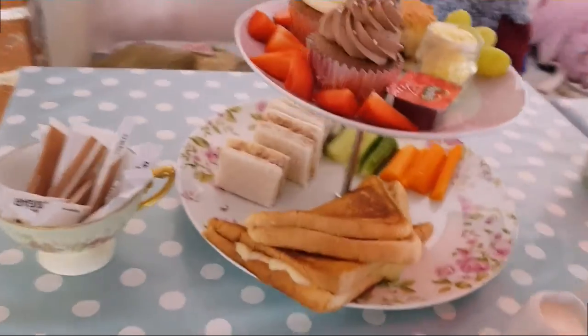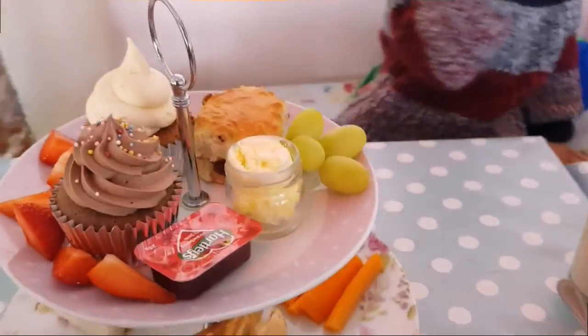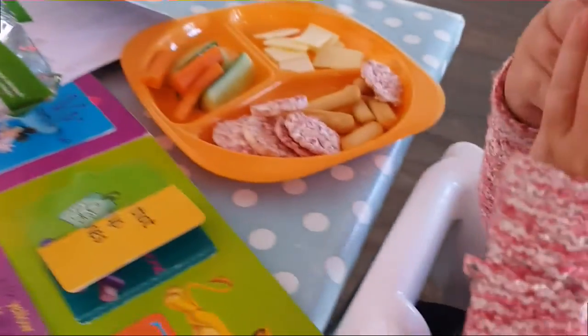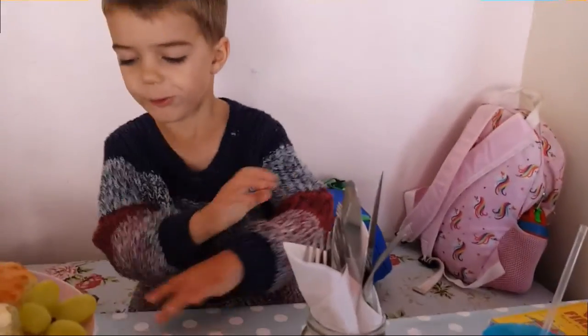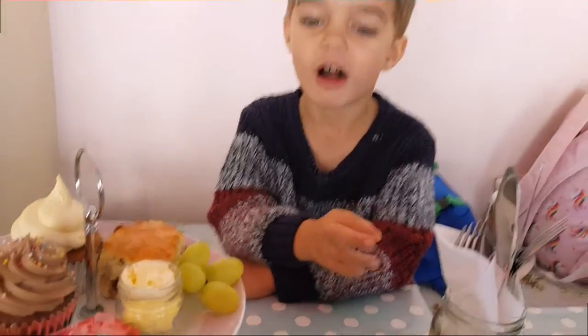So we've got sandwiches, cakes, all sorts. And I got a scone. And Evie's got the grazing platter. Yummy scrummy! This is so cool, isn't it, Leo? Let's enjoy our lunch. Yum, yum, yum.